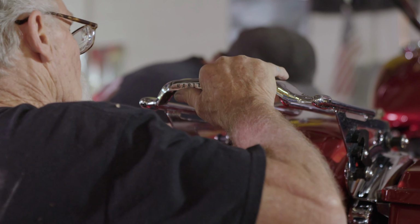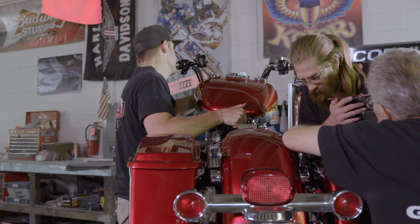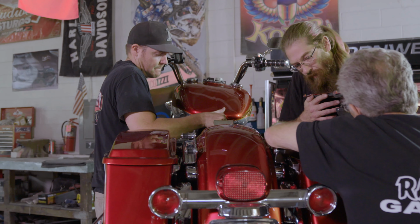I pulled up to RawTin Garage after he had painted the tank, and there's my bike sitting in the sun, and I couldn't believe what I was seeing. The tank looked like blown glass. It just had this depth to it. It was like you were looking into forever. It was just incredible.